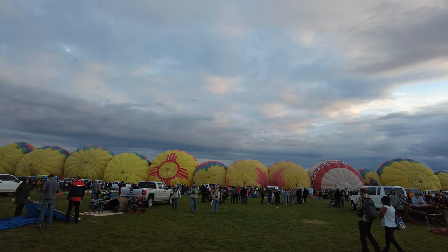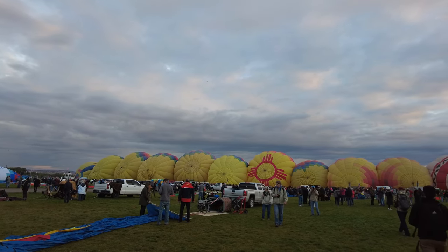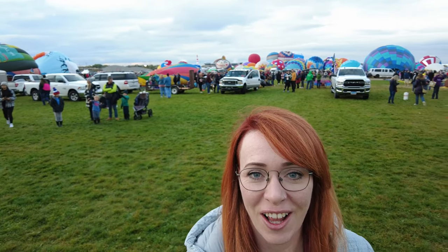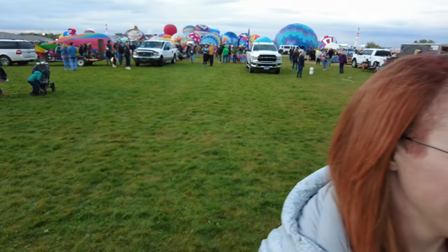It's probably one of my most favorite parts of the morning launches is that the Rainbow Riders balloons, they all blow up at the same time and it's so epic. Check this out. Look at that. Incredible. Absolutely incredible. I'm gonna walk back because all the bright and shiny colors of the balloons going up.